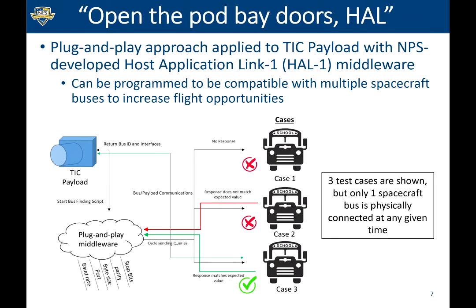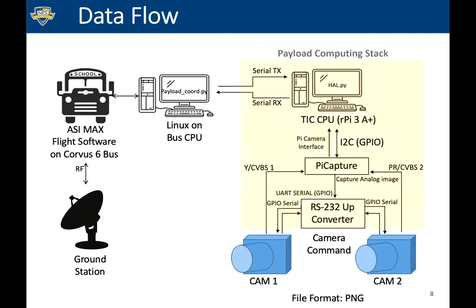We used a plug-and-play approach to maximize flight opportunities for the TIC payload. The host application Link1, or HAL1, is middleware that we developed at NPS. It is easily compatible with multiple spacecraft buses, although the buses must be known beforehand. Not only does it detect and configure itself to a spacecraft bus, it also contains the command structure for the payload, which facilitates integration with the bus. The data flow from the payload through the bus to the ground station is shown here.